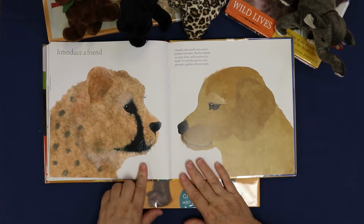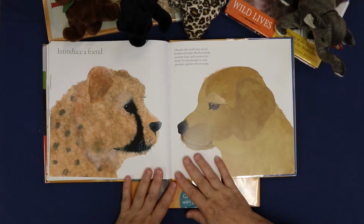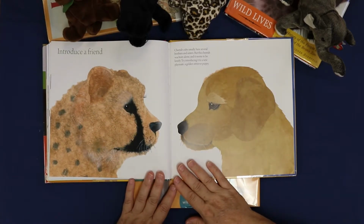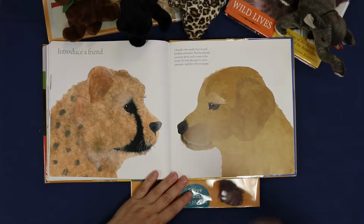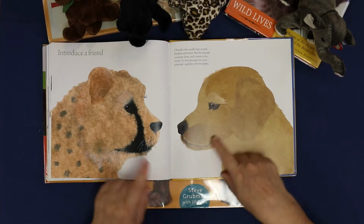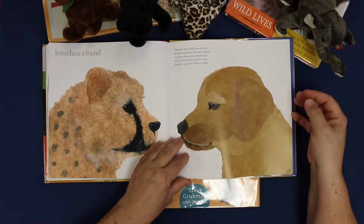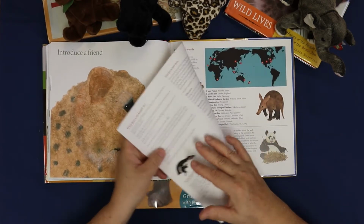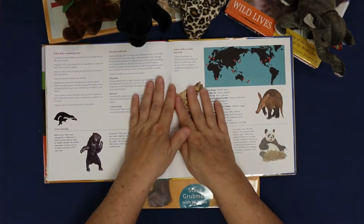Introduce a friend. Cheetah cubs. Hey, a cheetah. Cheetahs usually have several brothers and sisters, but this cheetah was born alone, and it seems lonely. Try introducing a new playmate. Not a plate, but a playmate. A golden retriever puppy. Wow, that's cool. I bet that is a good friend for the cheetah. So there it is.